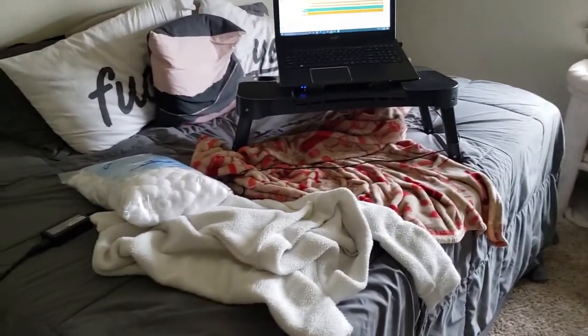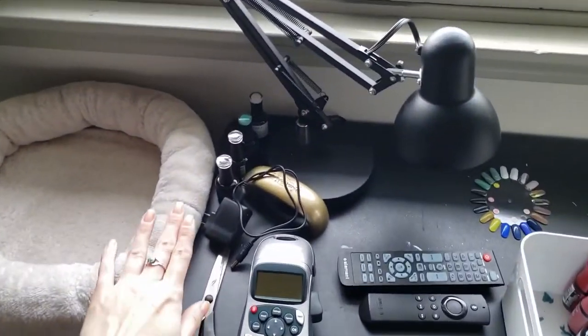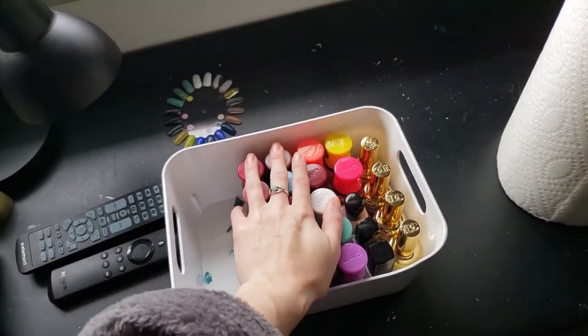Okay, first thing I'm going to do is pick up my room and try to get some of this stuff put away. I'm going to do these Madame Glam polishes in a little bit. Just a little bit of stuff needs to be put away, like these, but I can't put these away until I figure out these drawers.